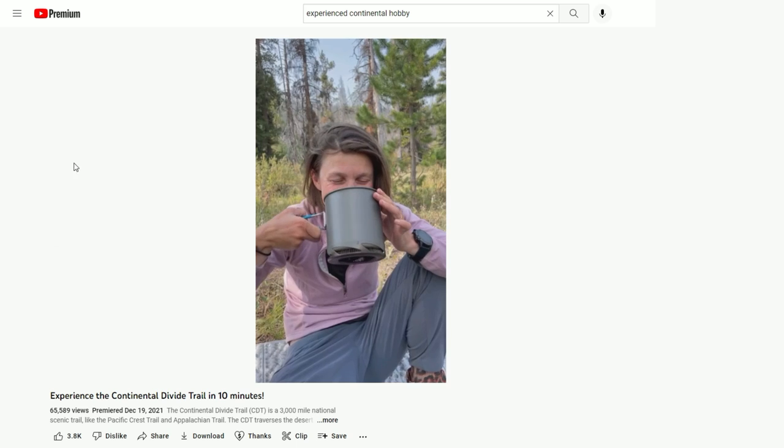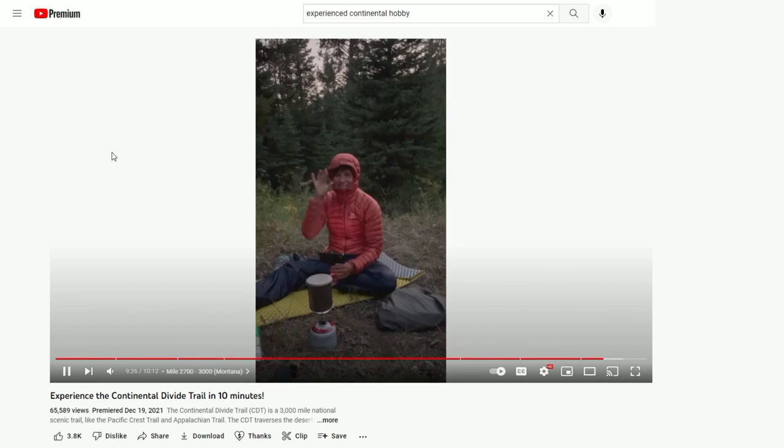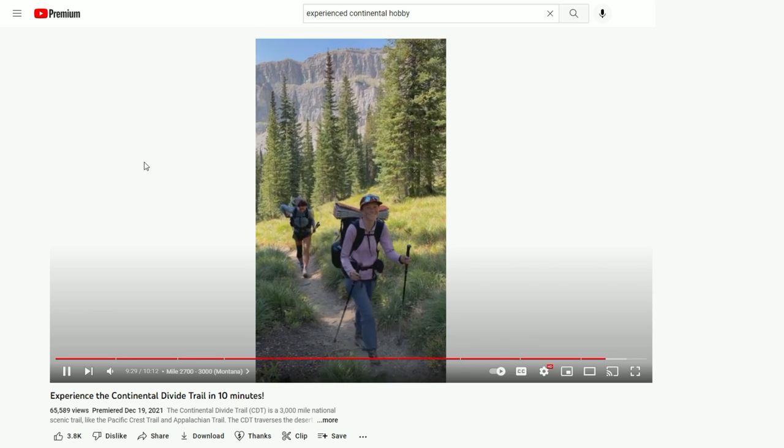Even though our goal was in sight, we tried to stay in the moment and enjoy each day as it came. A couple that's going to hike together through the end. Three of us headed into the remote.